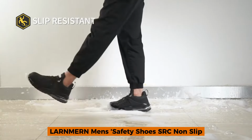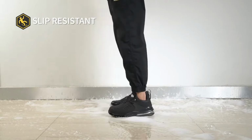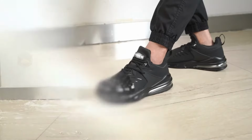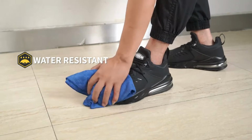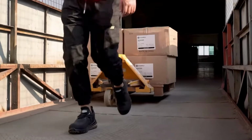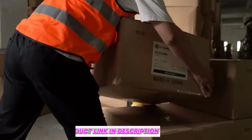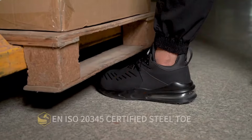Number 3. Larnmern men's safety shoes SRC, non-slip women, steel toe work shoes. Waterproof, shockproof, construction, sneaker. These safety sneakers combine top-notch protection with a sleek design. Featuring steel toe caps, waterproof materials, and shockproof construction, they're ready for the toughest conditions.